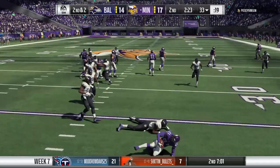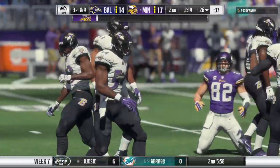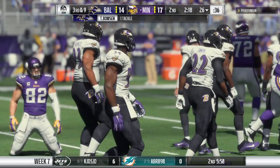McKinnon. And he's going to lose yards. They take him down at the 26. It's a loss of 7. And now it's 3rd down.